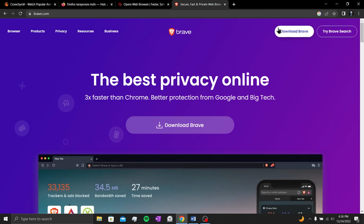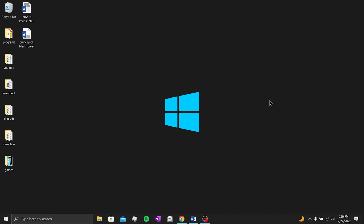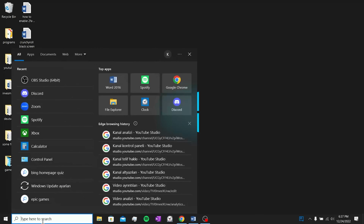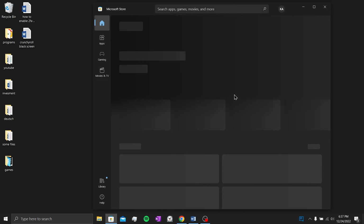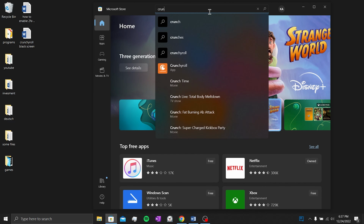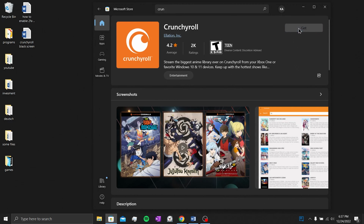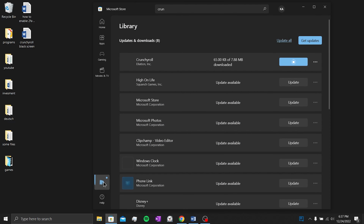Now we will move on to our third and final solution. Our third solution is to enter Crunchyroll via the Windows Store app instead of the browser. Windows Store apps work much better than browser apps. That's why we will not encounter the black screen problem in the Windows Store application. We type Store in search. Click on Microsoft Store. We type Crunchyroll in search. Click on Application. Click on Get, waiting for the download to finish. You can follow the installation by entering the library.